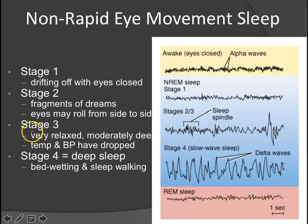Okay. Stage 3, you're relaxed. It's fairly deep sleep. They hook up temperature sensors and blood pressure sensors to people, and your body temperature actually decreases. So does your blood pressure when you enter stage 3 sleep. So they can see that. They don't have to look at an EKG. They can just look at your blood pressure and body temperature. And then stage 4 is deep sleep. You can see these are those delta waves you saw when we talked about the brain.